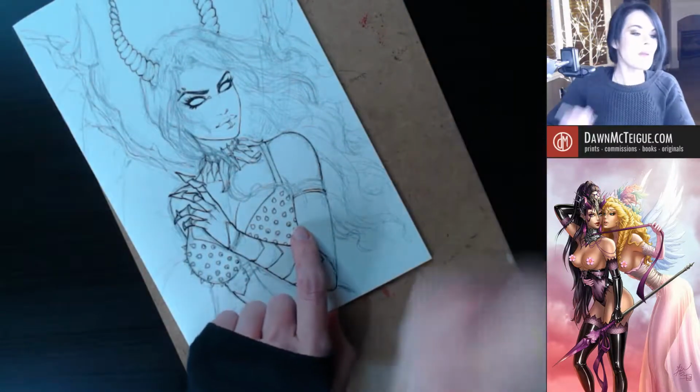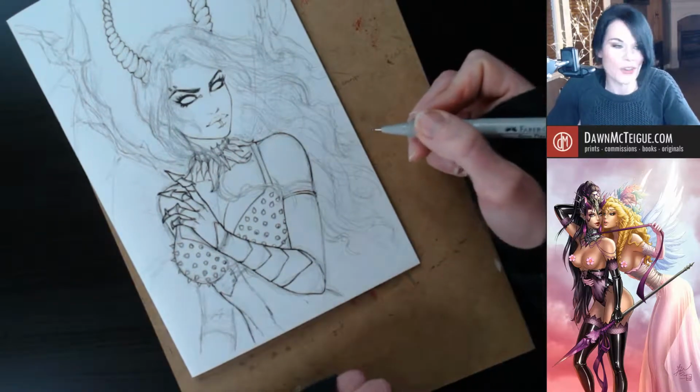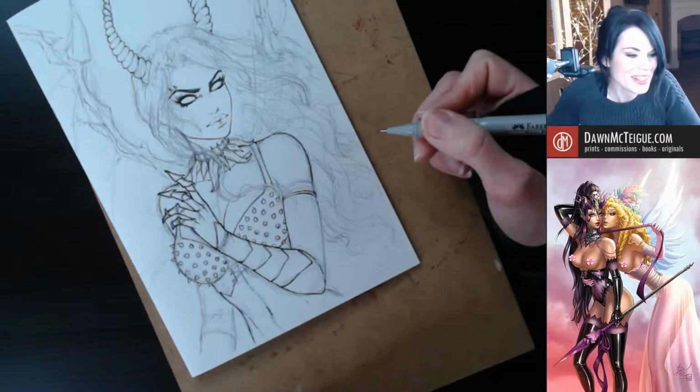That's gotta hurt so bad with her arm pressed against her spiky bra, but she's a tough girl, so we're gonna let it slide.